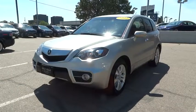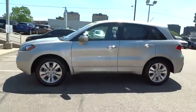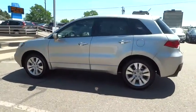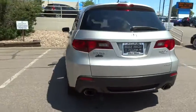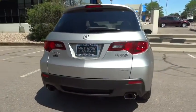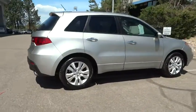The 2012 Acura RDX. Viewed as Acura's answer to BMW's sporty X3, the RDX offers a stylish interior, plenty of sport, and a nice amount of utility. This vehicle has less than 115,000 miles. Here are some of this vehicle's great options.